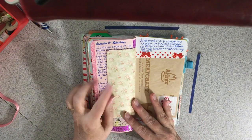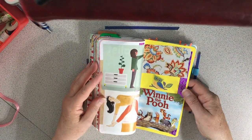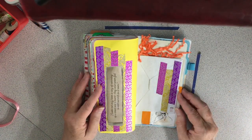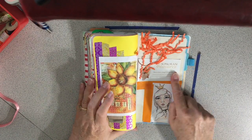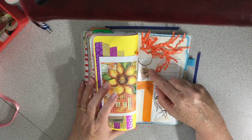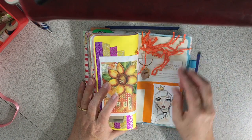Took Sadie to the park. Went to Arby's. Then just some. I had extra pages, so I just put that in there. And a quote about books. This is my sister's shop, Sonoran Treasures, and she makes these necklaces. And she sent me one. And I posted about that on Facebook. Allie Brown.